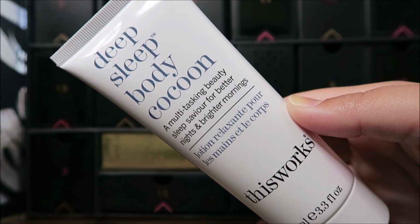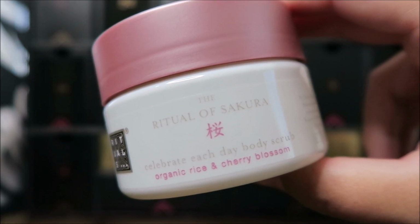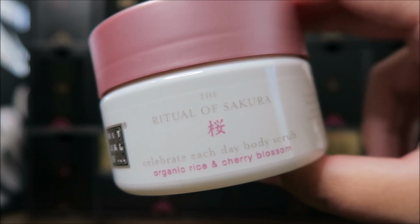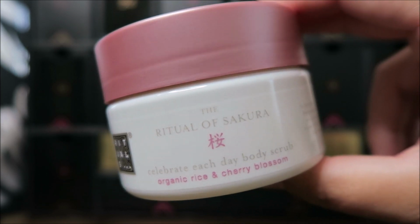Next, there was this Ritual of Sakura Celebrate Each Day Body Scrub in Organic Rice and Cherry Blossom. Your girl loves body scrubs. They are probably one of my favorite skincare things to do, so I am very excited to test this out.